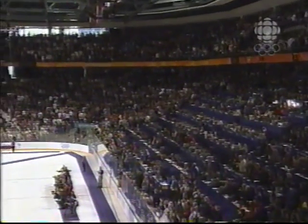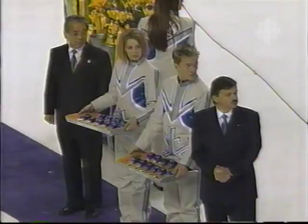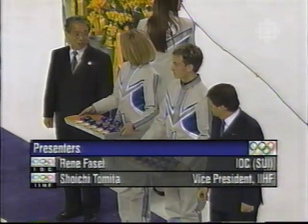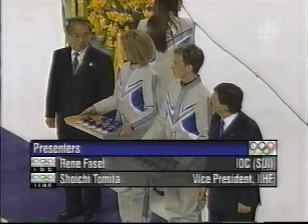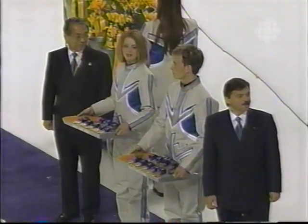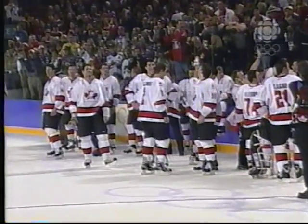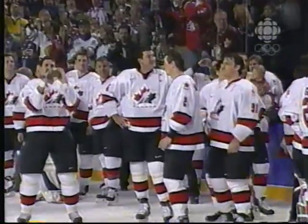The gold medals will be presented by Mr. René Fasel, International Olympic Committee member from Switzerland and International Ice Hockey Federation president, accompanied by Yoshi Tomita, International Ice Hockey Federation vice president. 1952 in Oslo, Norway. 50 years ago, Canada Olympic champion won the gold medal for men's ice hockey.